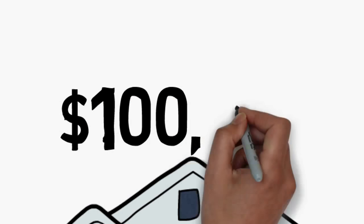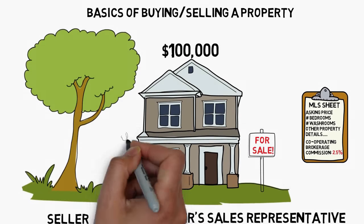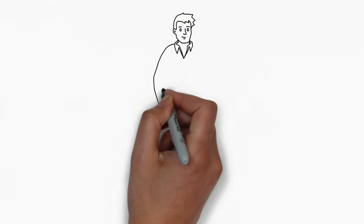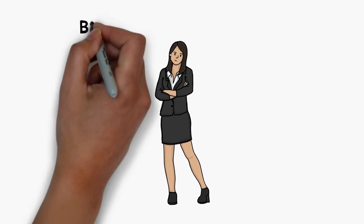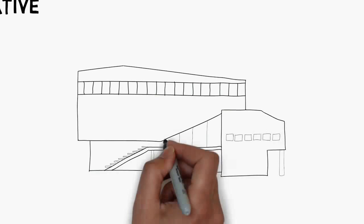Let's assume we're selling this property for $100,000. Now, after it being on the market for a while and having a good amount of people coming in to see the property, let's say we find our buyer. In this case, he's being represented by a sales representative. Again, let's draw the brokerage she works for.